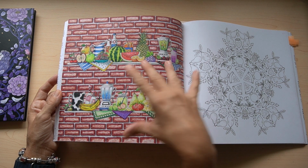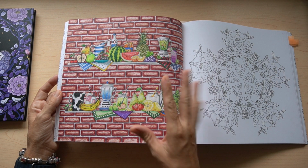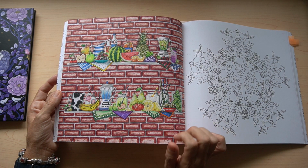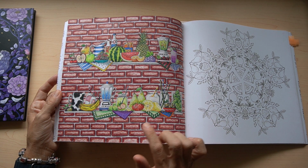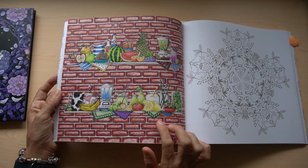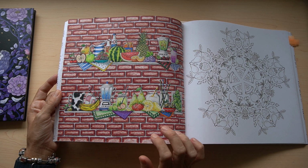done. And I know the background kind of is, you know, it's busy, so you don't focus so much on the fruits. But I gotta say, I don't know why somebody has all these cut fruits just sitting on a shelf. I'm not quite sure why that's going on, but you know, to each their own.